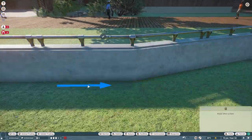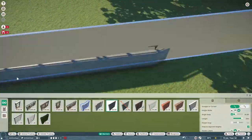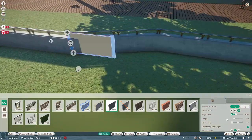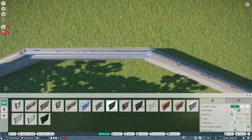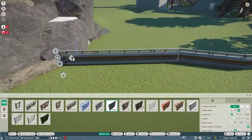So if you want to check out the zoo from the very start, there is a playlist on the channel. All of the speed builds that encompass River Rock Zoo are all there if you want to get caught up. So, as I mentioned before, we're building a penguin habitat today, which is something I've wanted to build for a while now, actually.